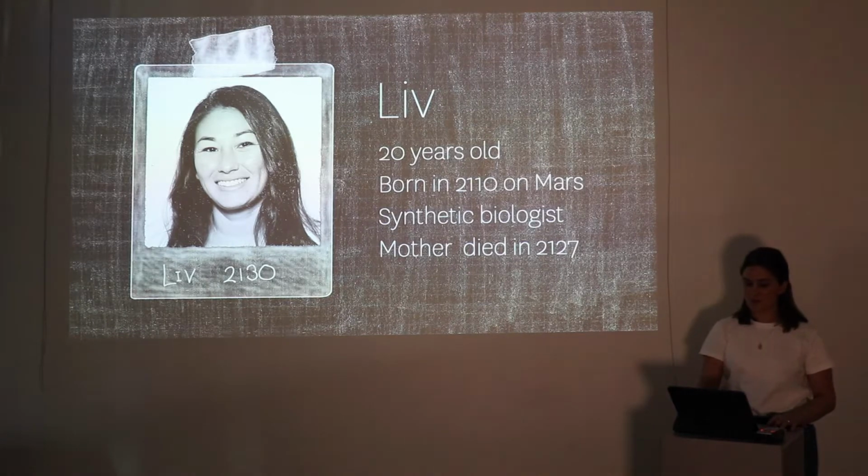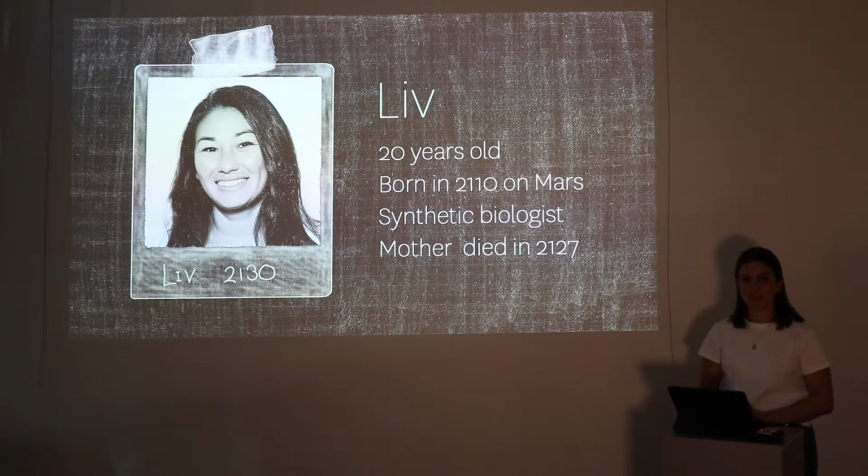Now back to the future. The Mars 100 landed in 2100. In 2110, Liv was born. She grew up in the Mars colony. It's all she's ever known. At 17 years of age, her mother passed away from cancer caused by overexposure to UV radiation.